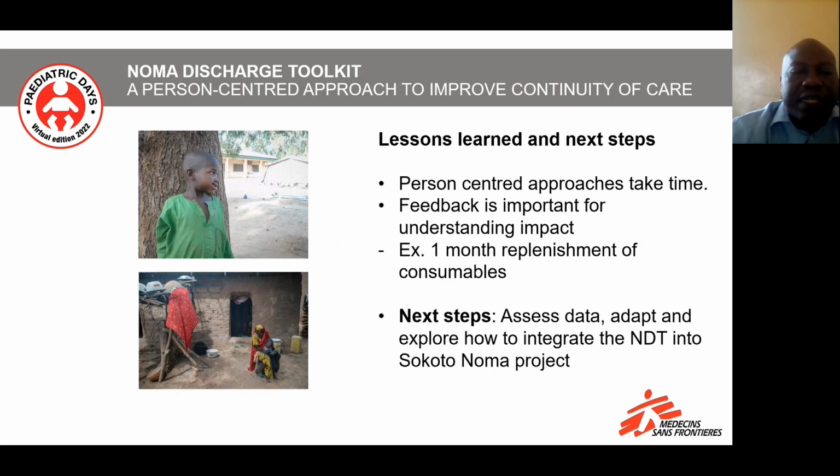Lessons learned and next steps. So far, we have learned that person-centered approaches take time in studies. We also learned that feedback is very important for understanding the impact of studies like this that involve patients, caregivers, and the communities. So far, the feedback we are getting, like I said, is very positive.